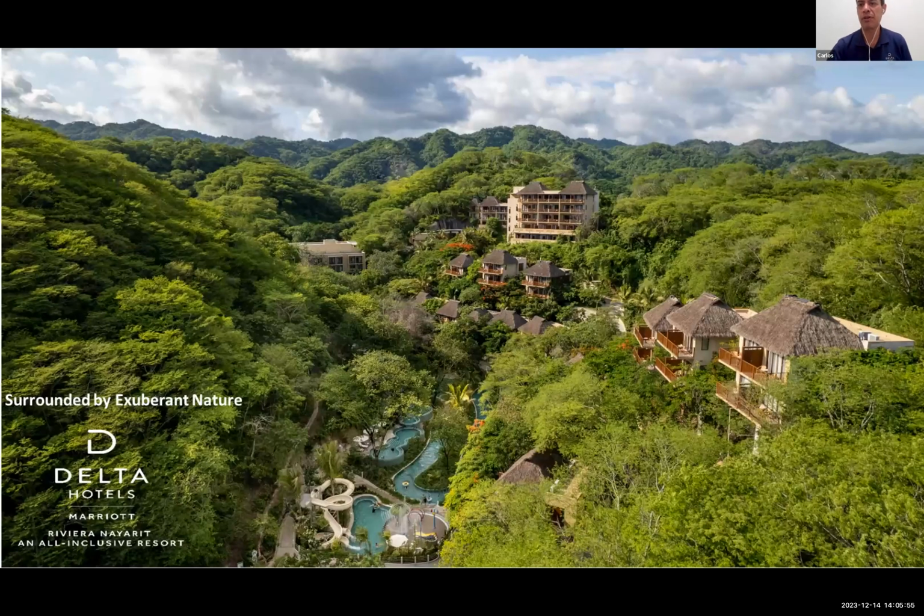Well, again, thank you so much, everyone, for joining us today. This is our beautiful resort. This is Delta Hotels by Marriott, Riviera Nayarit, an all-inclusive resort. You might be a little bit surprised that even though it is an all-inclusive, it's not on the beach. But you saw in the video that we have a little bit of the beach. Yes, we do have a beach club, actually. I'm going to speak about it a little bit later in the presentation.